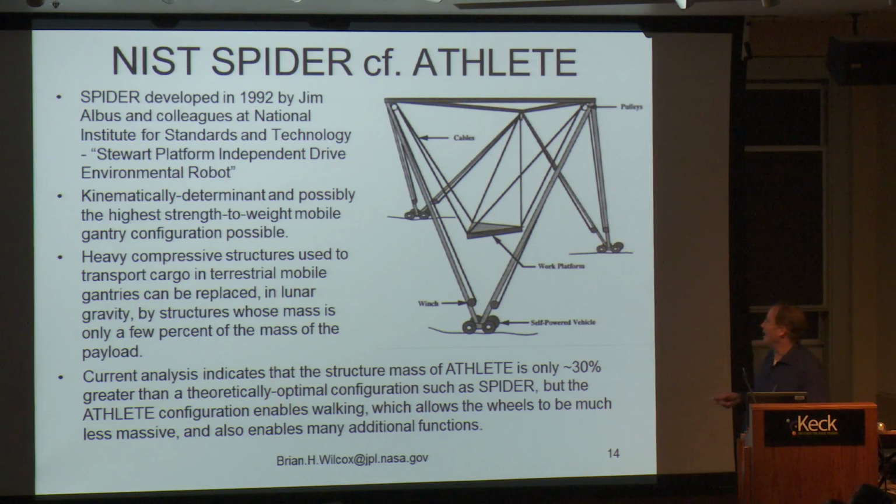The reason I'm going through all that is that there is a provably optimum lowest mass method for accomplishing the things we're talking about today, and it is called the spider. It was developed by Jim Albus, the late Jim Albus, at the National Institute of Standards and Technology. Basically it is 6 struts. Again we have this number 6, because it's X, Y, Z, roll, pitch, and yaw, so you need 6 to uniquely define it. You have a work platform, which is an equilateral triangle, and 6 struts on mobile bases. Then you hang 6 cables from it to another equilateral triangle, and that work platform can move around in all degrees of freedom.